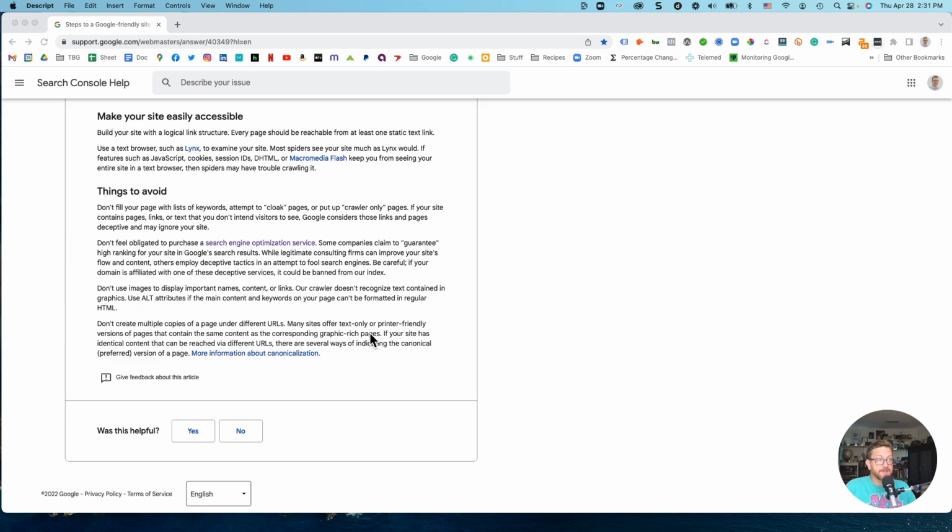Many sites offer text-only or printer-friendly versions of a page that contains the same content as a corresponding graphic-rich page. So basically, you create this really beautiful Flash site, and there weren't any SEO there. They couldn't read the page or understand what it is. And then you don't want to create a corresponding page that just has the text on it. If your site has identical content that can be reached via different URLs, there are several ways of indicating the canonical or preferred version of a page. And of course, they have the canonical information right here.